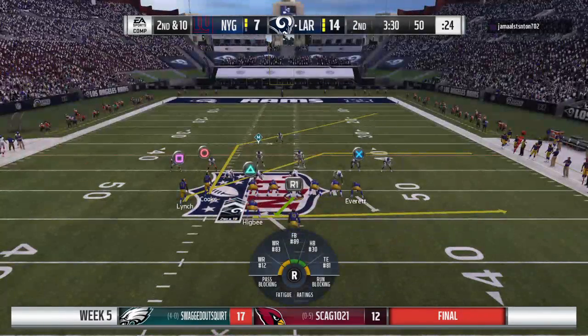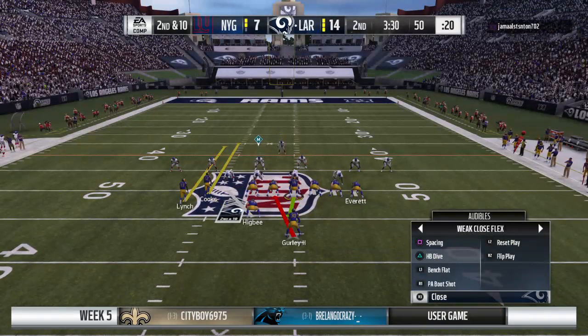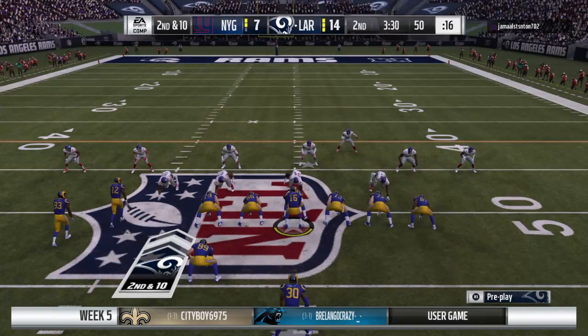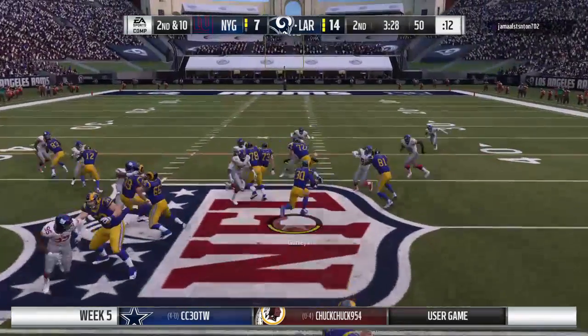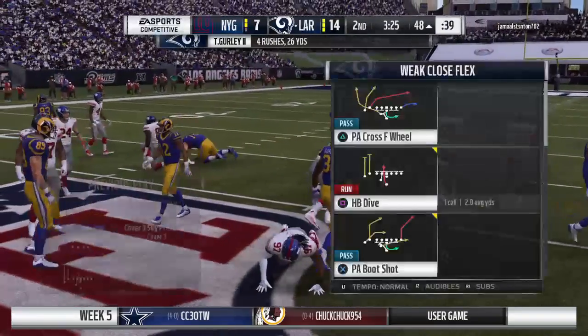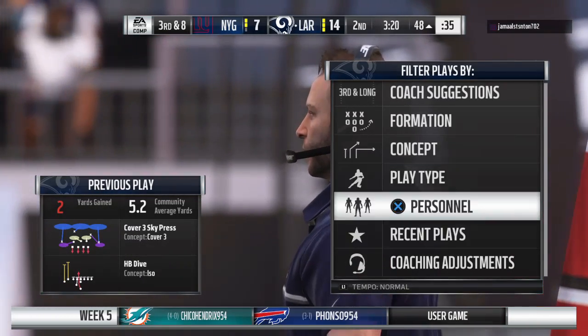Starting left here. Hey, 76. Shell. Goff turns and gives to Gurley. And he'll get this into enemy territory, but not by much as he's down to the 48. Tackle made by Marcus Golden.